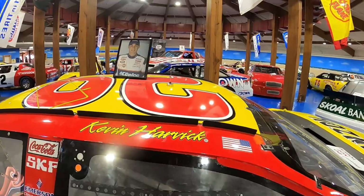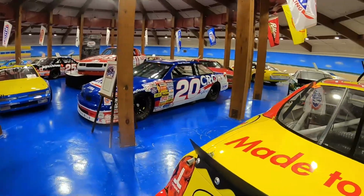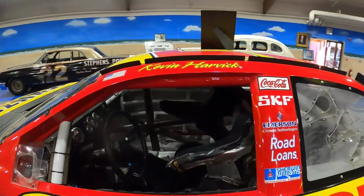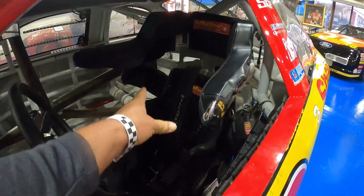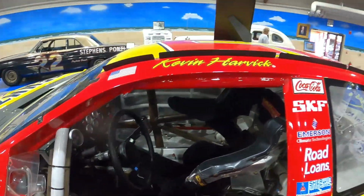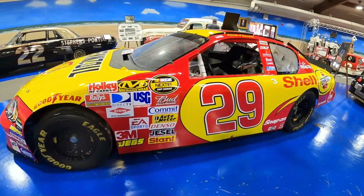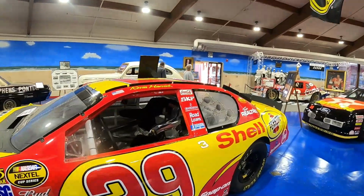I'm going to go around here and look on the other side and look at the seat in this one. I'm sure it's going to be much safer. Oh yeah, see, look at this. To protect the neck, keep them strapped in. Look at how much safer this is compared to the old ones. I mean, these guys could still get hurt because of the speeds that they're going. But NASCAR's done everything they can to try to make it safe.